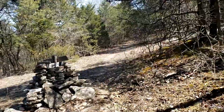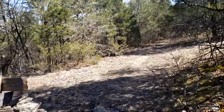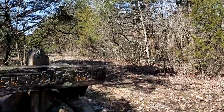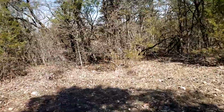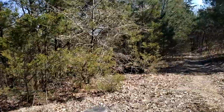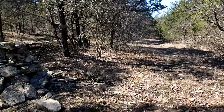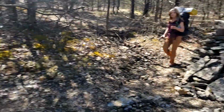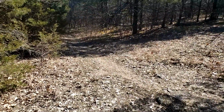Okay, so we've rounded to the tower trail. Where we're at. So there was that upper pilot knob that we went up. A couple of signs. This one's really marked good. Someone took a lot of time in marking that trailhead. So very good. Now it's the pilot trail back around, headed towards the car.